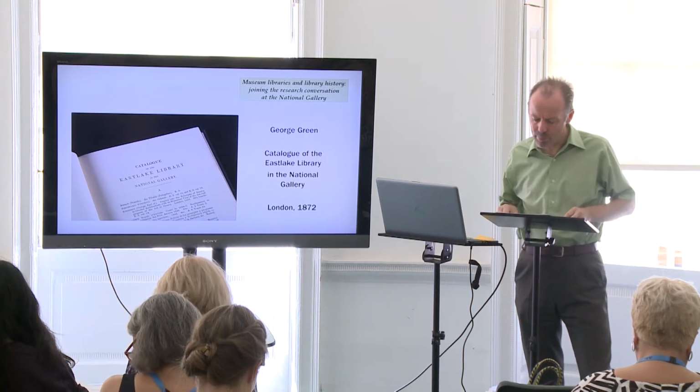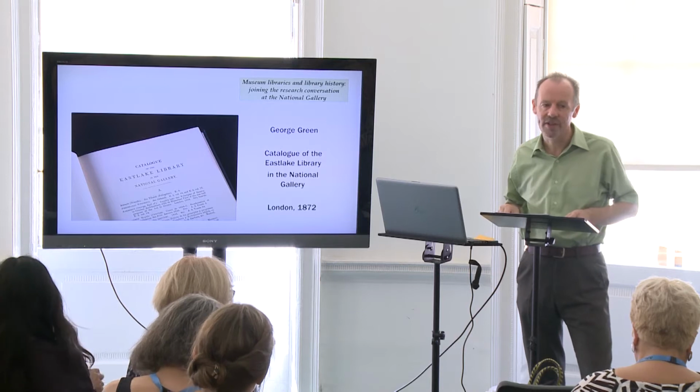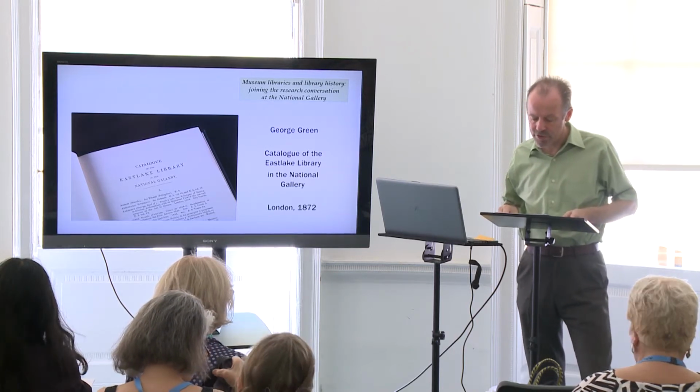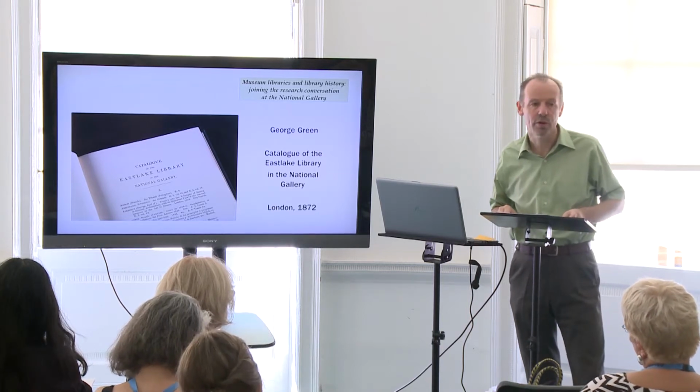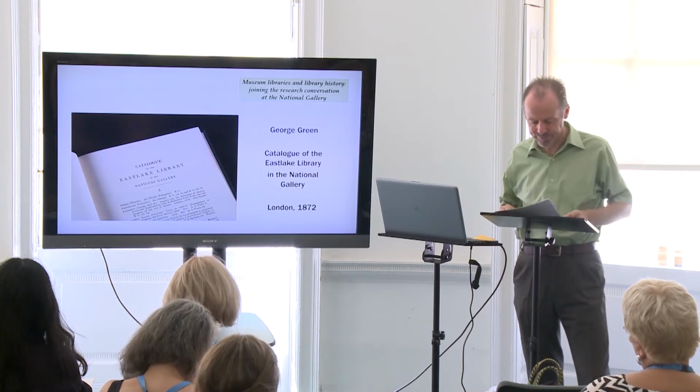With private funding, we employed a rare books cataloguer to either create new catalogue records or enhance existing ones for the entire Eastlake collection. The records follow rare books cataloguing standards, including provenance information, notes about inscriptions, stamps, bookplates, and inserted ephemera.